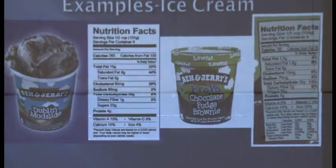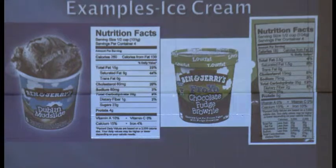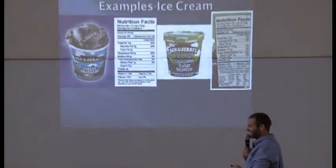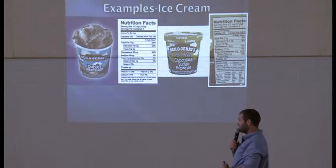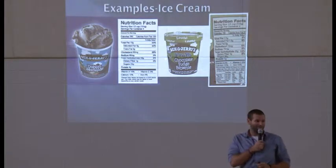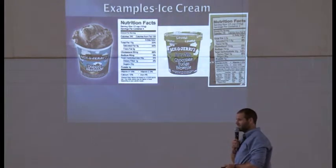Another thing to look at, serving size. You mean that's not the serving size? Half a cup, there's 4 servings in this? No. There's 1 serving in there. Has anybody in here ever sat down and eaten 1/4 of a Ben & Jerry's pint of ice cream? Very good. You have way more self-control than I do. My wife always says, can you go get me some New York Super Fudge Chunk? Nope, because I'm going to get me one and I'm going to eat the whole thing.